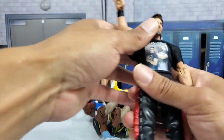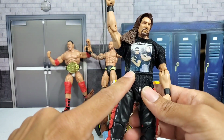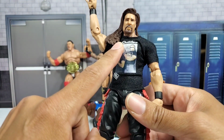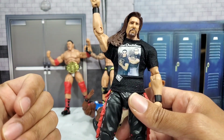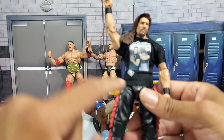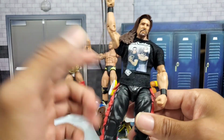Kevin Nash over here also with the Outsiders look. And I'll tell you what, that last ringside exclusive that we did get with Kevin Nash, this one was long overdue. A lot of people that were just coming into the collecting game, this gear right here was one that a lot of people were missing. So the fact that Mattel brought it within this, loved it, you guys.